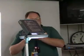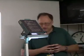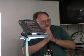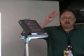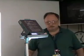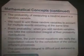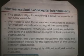And the problem is I can't. But what I can do is talk about probabilities: what is the probability that I have a single event giving me 3 versus the probability of 2 events giving me 3? And how do I do the mathematics of that? I'm just going to outline it. This is the basic concept of how these equations are drawn.